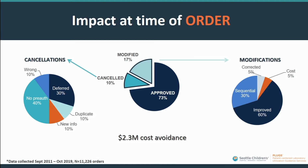And we continue to see, you know, impact even at the time of order. So you would think, well, if we did it at pre-auth, why are we looking again? But we have similar modification rates. But at the time of order, we're catching when insurance authorization hasn't been obtained. I also want to point out there are times when the wrong test was ordered, and we either choose to cancel that or modify it to the correct test. So that intervention, again, is helping with improving the patient safety and the diagnostic testing process for that patient.